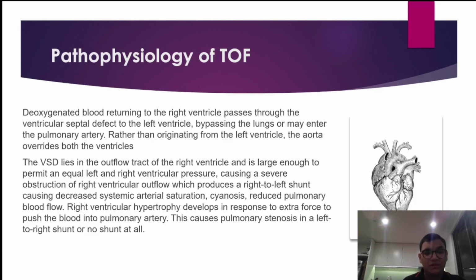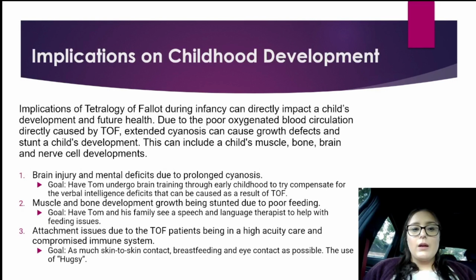This develops right ventricular hypertrophy in response to extra force to push the blood into the pulmonary artery. Therefore, pulmonary stenosis is caused in a left to right shunt or no shunt at all.